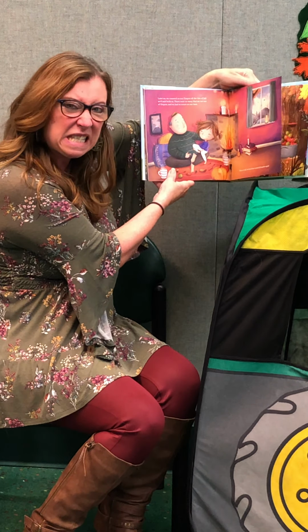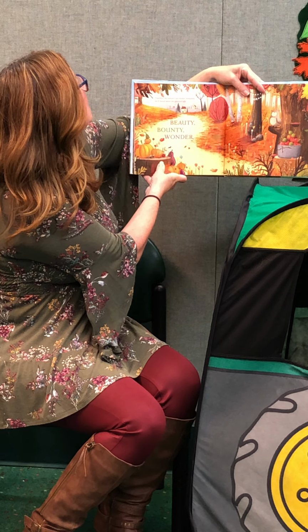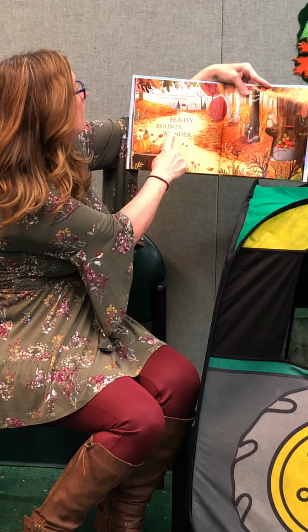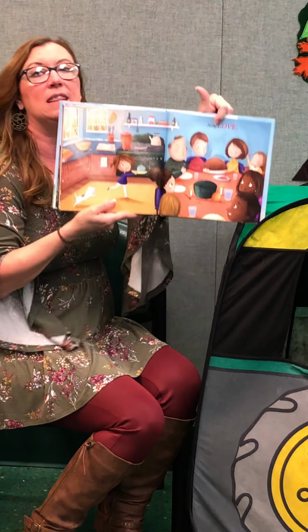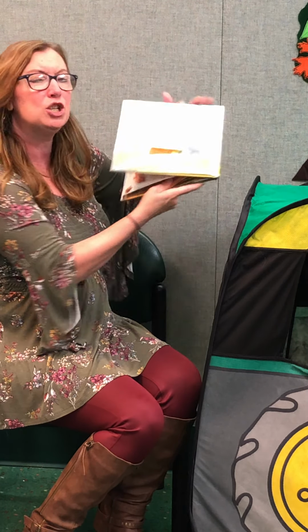What do you think that is? Together we savored the tender treasures we'd found when we greeted fall. Beauty, bounty, wonder, and love. The end. Do you guys know what the laughter was they kept hearing?